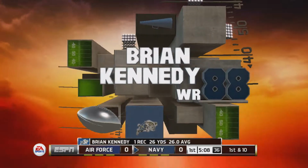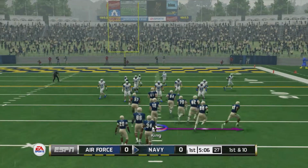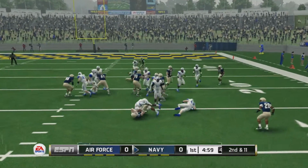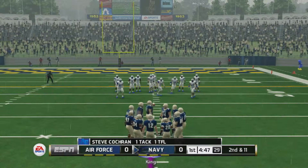Huge play for both the quarterback and receiver, but it all starts with the big fellas up front who provided the time to get the quarterback a chance to throw. From the 25-yard line, first down. They'll bring him down for a loss on the play. Call it a loss of 1 yard on the play. That'll bring up second and 11.